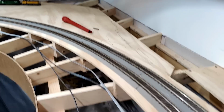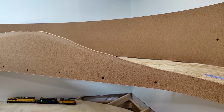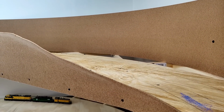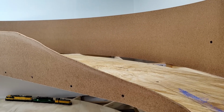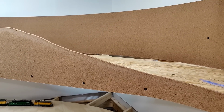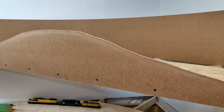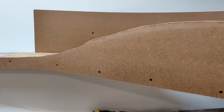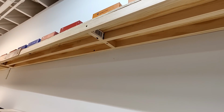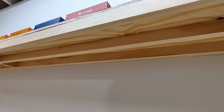I was kind of concerned a little bit about whether I'd be able to actually see the tunnels. I can see it if I bend over, but you don't really want to bend over the layout. It was more of a concern on this side because the lower level is a little bit wider from this side. I think it won't be any problem seeing the back tunnel, but the near tunnel is going to be a little bit difficult to see the portals. So that's why I put it together.